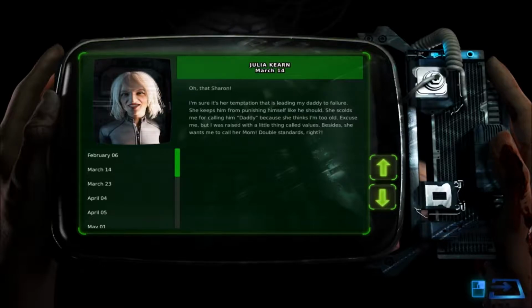Oh, so maybe that's somewhat... Maybe that's the one that the other woman was trying to put in place. Anyway, excuse me, but I was raised with a little thing called values. Besides, she wants me to call her mom. Double standards, right? Yeah, that's definitely the daughters that was mentioned in previous PDAs.